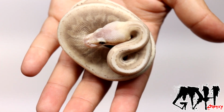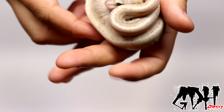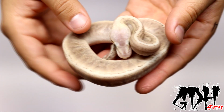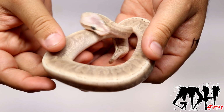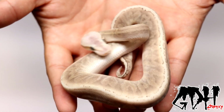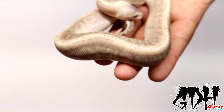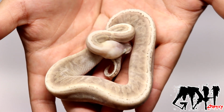So I did show off this male in the last video. He's an Admiral's ball, so he's a Pinstripe, Lesser, GHI, Pastel. So Pastel, Lesser, GHI, Pinstripe, however order you want to put that in, but he's just stunning. As of right now, he's going to be a holdback. I believe he's going to replace his dad, which is a GHI Pinstripe.